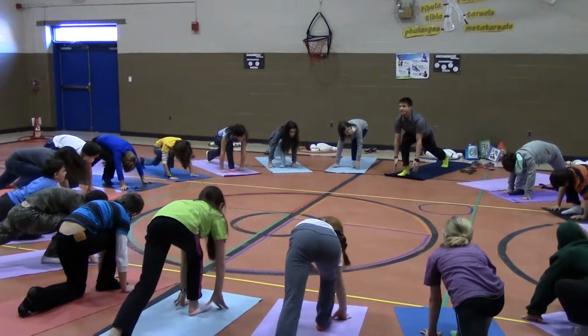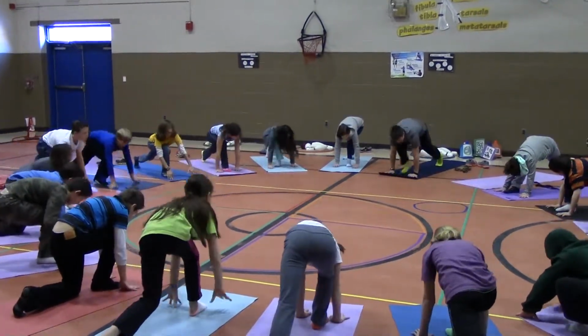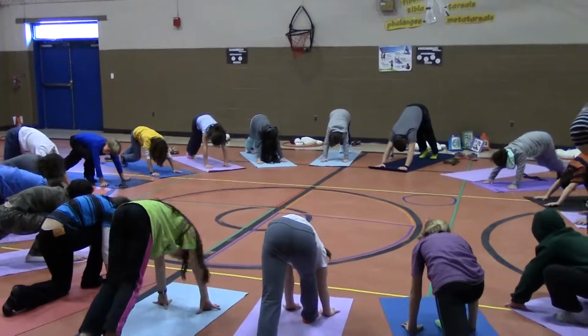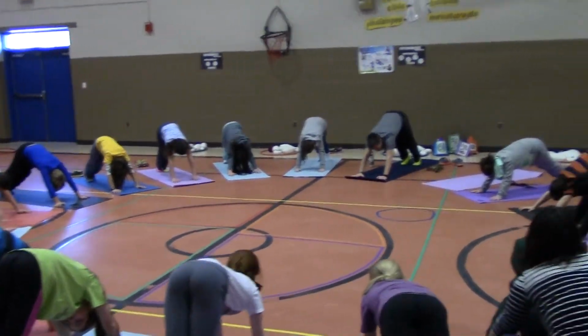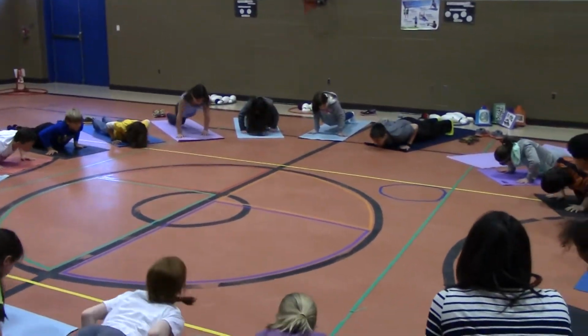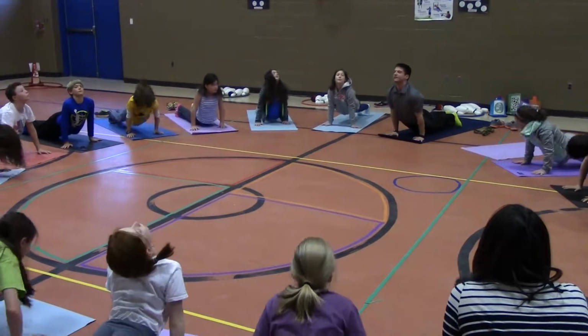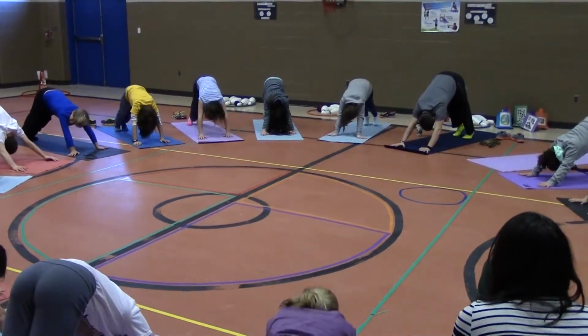Inhale, light on your fingertips, reach your heart up a little. Exhale, plant your hands, step back, downward facing dog. Now we're going to do the flow. So inhale, roll out to high plank. Exhale, low plank. Inhale, upward facing. And exhale, downward facing dog.